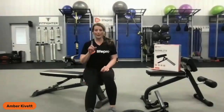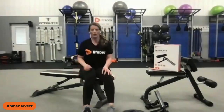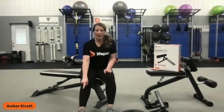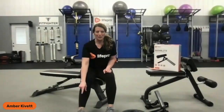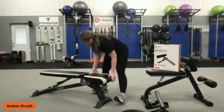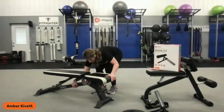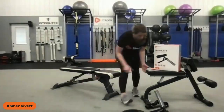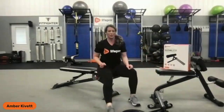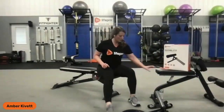So if you think about a gas pedal, if we're sitting in the car and we're pushing on the gas, guess what I'm using? I'm using the tibialis anterior, and that's the muscle we're going to strengthen here today. Okay, so we're on the gas pedal. I want you to think of your gas pedal muscle. Make sure that you can all see this. We got our gas pedal muscle. So push and pull, push and pull.